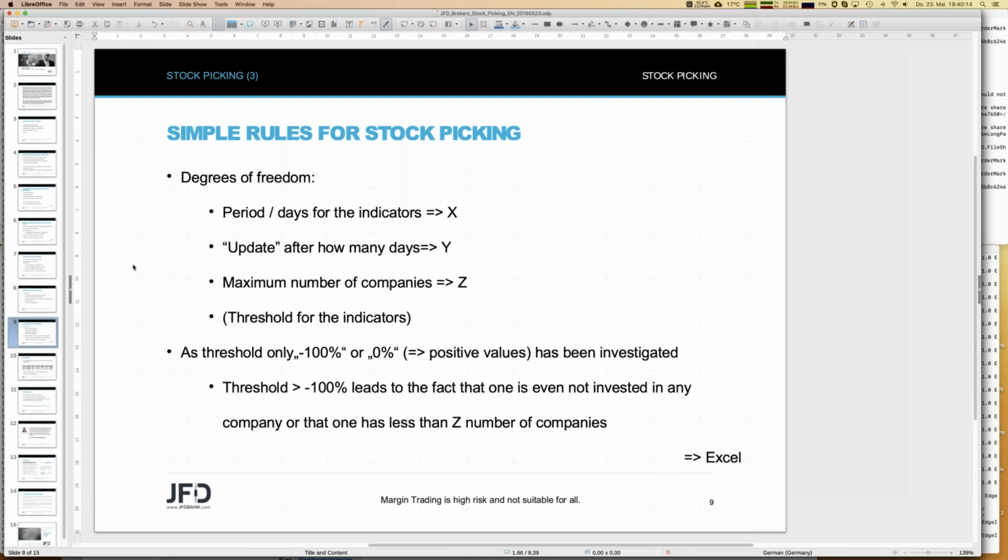For the investigation I have executed here, I just use two values: -100, which means I don't care. If I go for the top 5, I would even go for the 5 with a minus, if the top have still a minus slope. Or the other value I used is simply 0, so I would only invest in those which are at least showing a positive slope, or positive momentum. Later it will turn out we go for all, so the -100, and the only limitation would be the maximum number of companies we will be invested in.